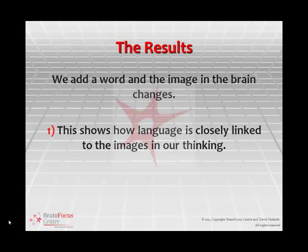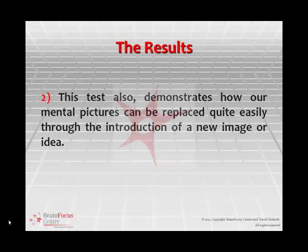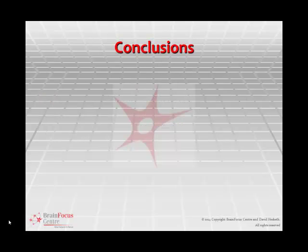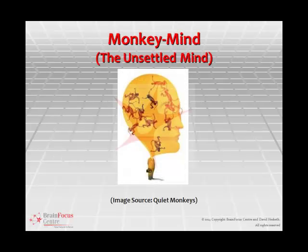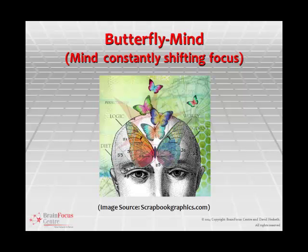So the first observation we can make is how language is closely linked to the images and our thinking processes, and the second, how our mental pictures can be replaced quite easily through the introduction of a new image or idea. So we can then conclude the brain mind is easily distracted. We have a natural tendency towards having our attention shift from one thing to another. This is sometimes referred to as monkey mind, a term from the East that points to the unsettled nature of the brain, or the butterfly mind, which is used in the West, indicating the nature of the shifting attention of the brain.